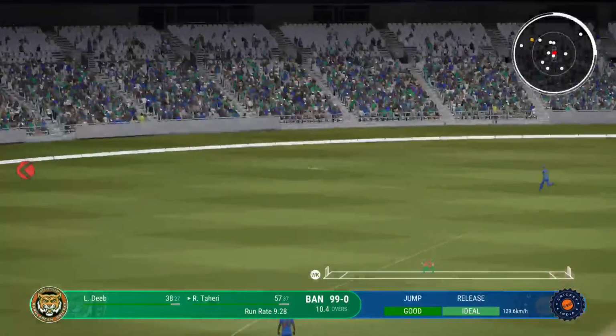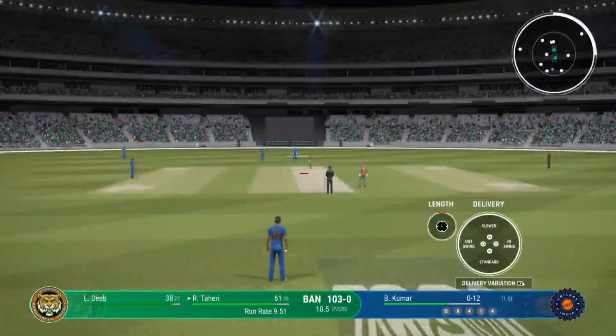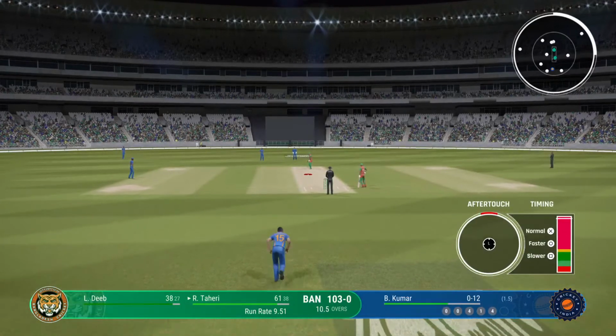Great shot through the gap. Well, that one's for the textbook. Stands tall on top of the bounce and a lovely flick of the wrist at the end. How will the bowler respond?